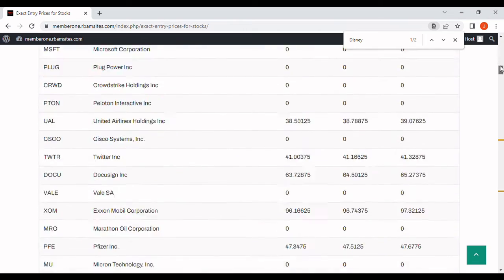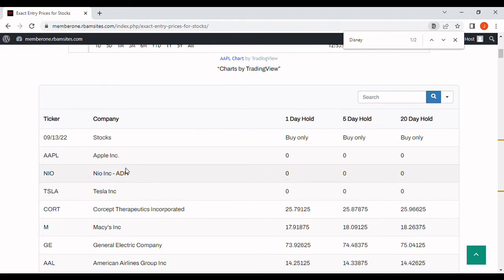Let's see how RBAM Research takes a look at it. RBAM Research puts out these algorithmically generated prices every day before 7 a.m. These are current for today on the 13th. They're buys only in this particular sheet that I'm going to show you. I'm going to show you some shorts in a minute. And we have 1, 5, and 20-day holding periods.